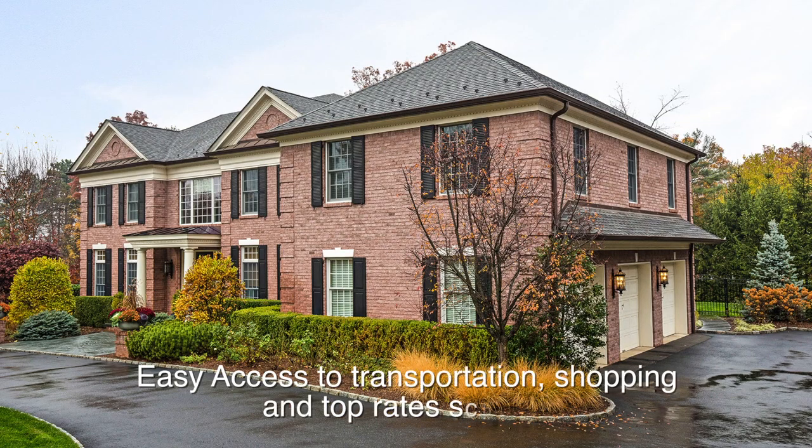Easy access to major highways, business centers, and Newark Liberty International Airport. Desirable neighborhood close to shopping, recreation, top-rated schools, and New York City commuter trains.